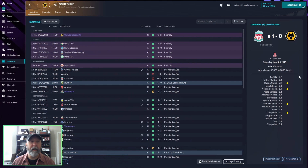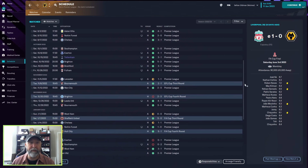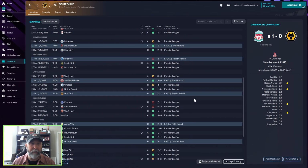Wolves' schedule starts out in August, not too bad, only 2 losses and a single draw, everything else wins. But then look at that run from Burnley all the way down to this loss against Brighton. Fantastic set of green, just several months worth of points galore. You do lose out in the EFL Cup 4th round to Brighton, but in the league, wow, you just continue on. FA Cup, you continue on.